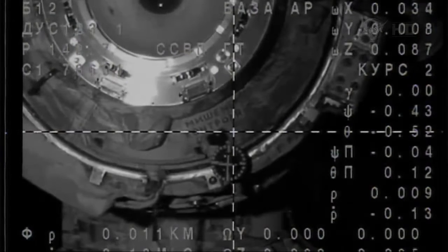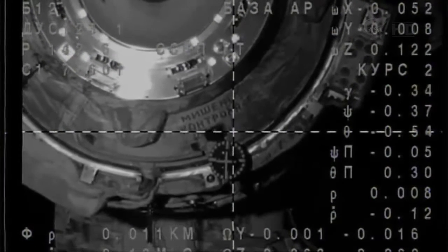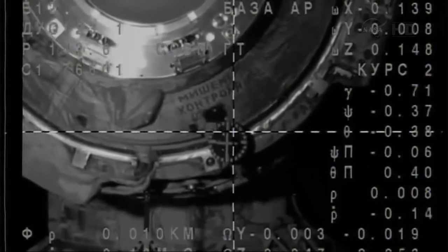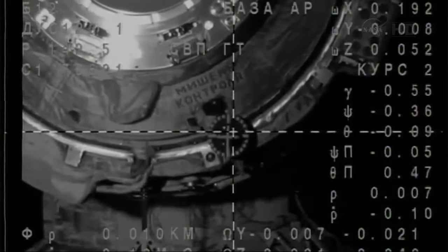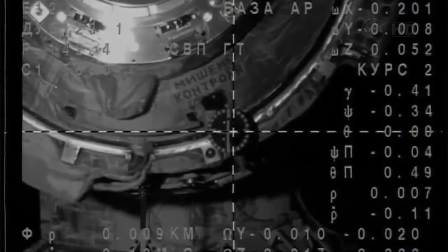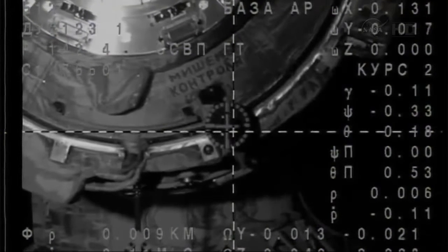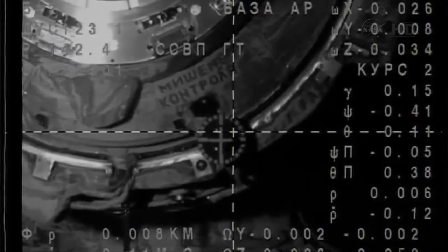Alignment is okay. Pitch is almost a degree, there it goes up. Good. Bias, I'll report later. The target is approaching the center of the VSK. Range 7 meters, speed 0.11. 7 meters, range rate 0.11.